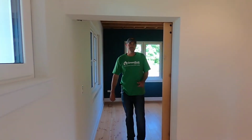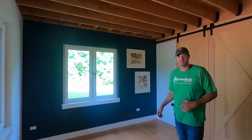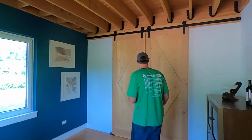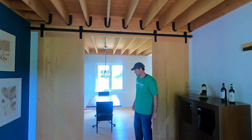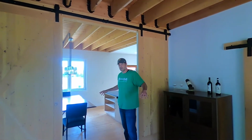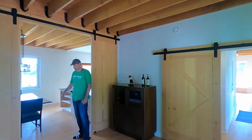So welcome to the flex room. We designed this room and built it so that it can be enclosed for some privacy and be used for a multitude of different uses. It could be an office space, kids' playroom, among many others. I'll show you one of my favorite uses. When we open this door, we connect this space to the dining room. So for those holiday parties, Thanksgiving, you can really either extend your table through and have many more people, or you could have children in one room and the adults in another room.